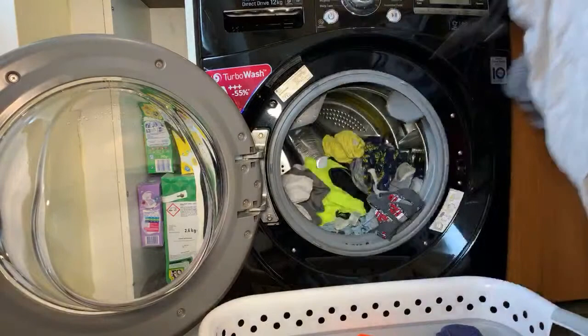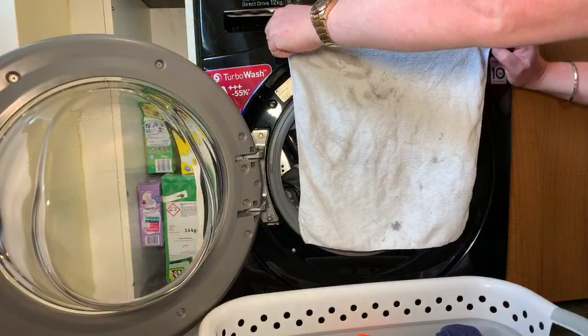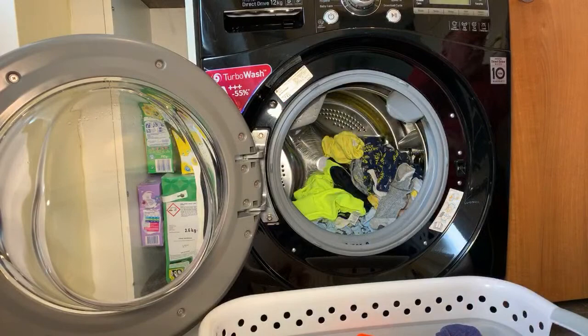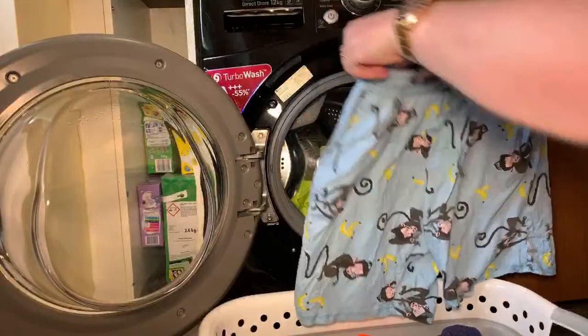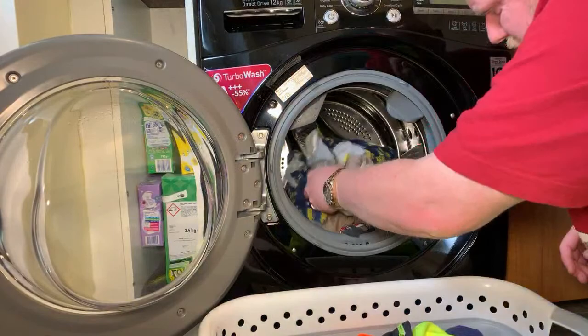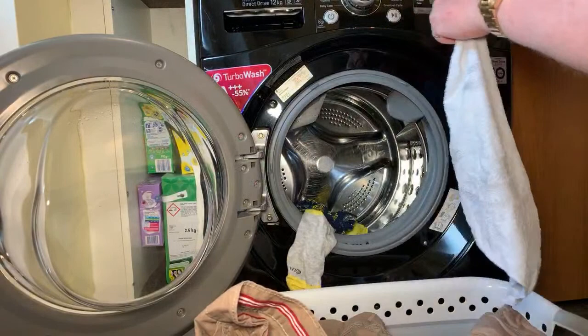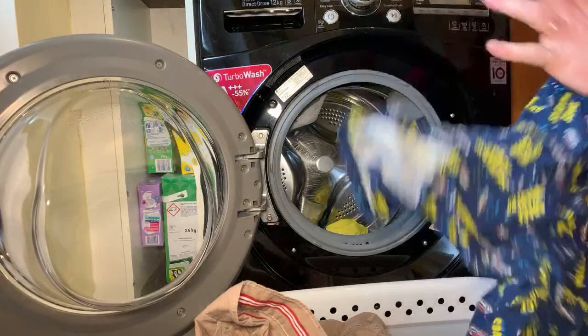Right, this is one of the white rags. Now, the original stains that were on it have come off, but those are ingrained, so they probably would need a higher temperature, but it's hard to judge with these. Shorts, pajamas, they've all come out clean. My monkey nuts, my banana, that's come out nice and clean as well. Another tradie top. Dog in shorts, they've come up really good. This is another rag from the garage. It's definitely a lot better than what it was before I put it in.